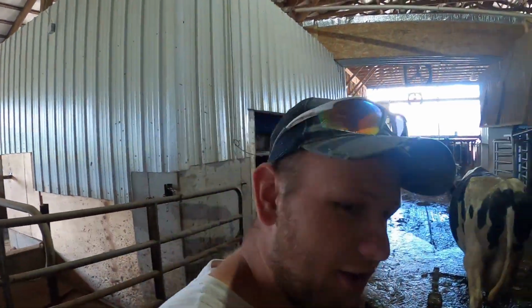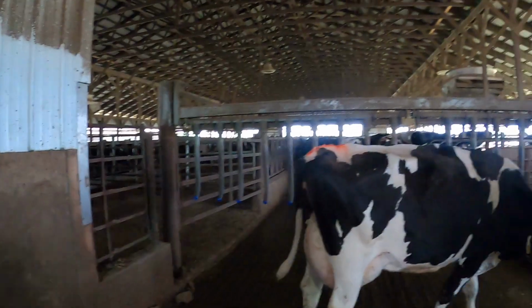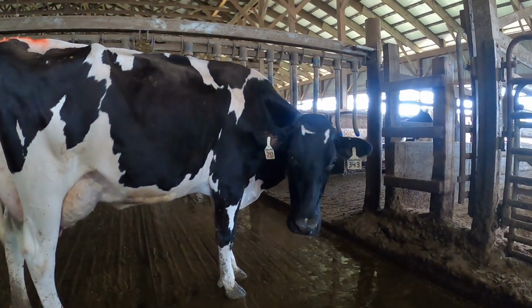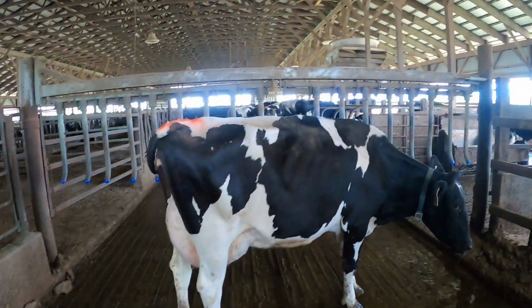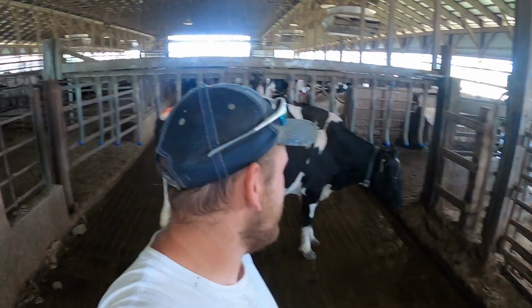So earlier I told you guys that 343 was our top cow yesterday. Well, I come out here to check the robots and there she is. There's our girl. She's got great body condition, as you can see. Got a good set of legs underneath of her. All in all, just a great cow. Top cow in the herd. Feeding families like crazy.